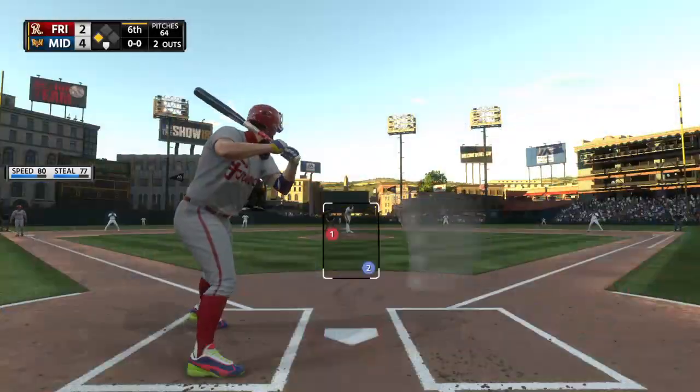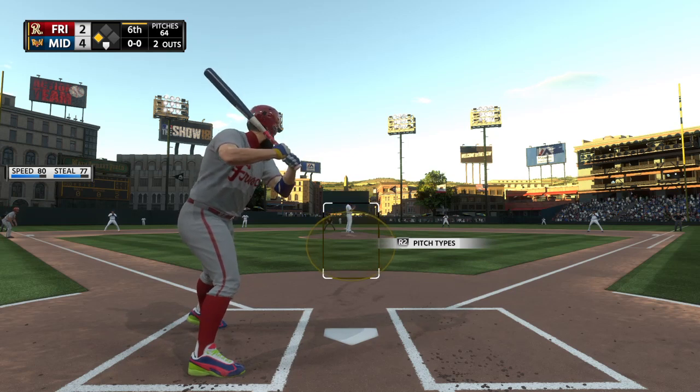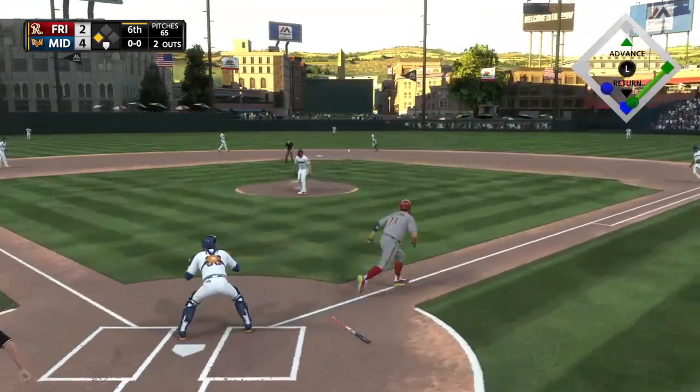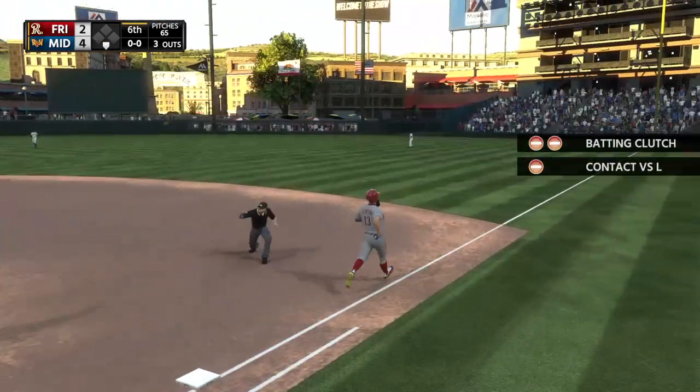Ready once again, Miguel Oliveros. Runner in scoring position with two gone. Here's the first pitch now from Anderson. Hit out towards second. Scooped up on the backhand. Throw on to first gets him, and the side is retired.